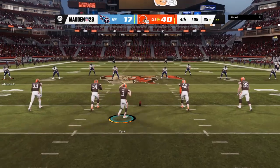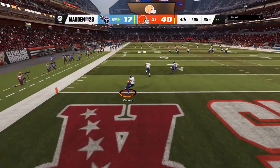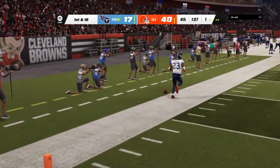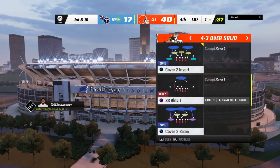Ready, and here we go as he sends this one away. Fields it right around the goal line. And a big mistake on the return. He's out of bounds at his own 1 yard line.